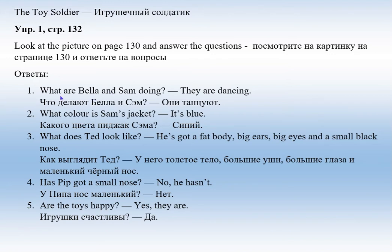The answer. What are Bella and Sam doing? They are dancing. What color is Sam's jacket? It's blue. What does Ted look like? He's got a fat body, big ears, big eyes, and a small black nose. Has Pip got a small nose? No, he hasn't. Are the toys happy? Yes, they are.